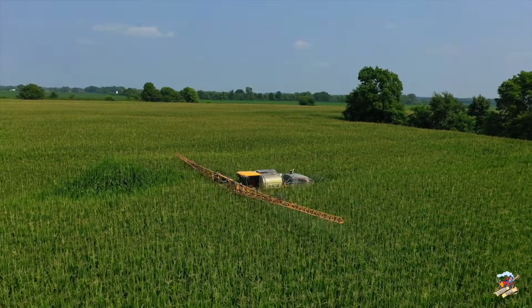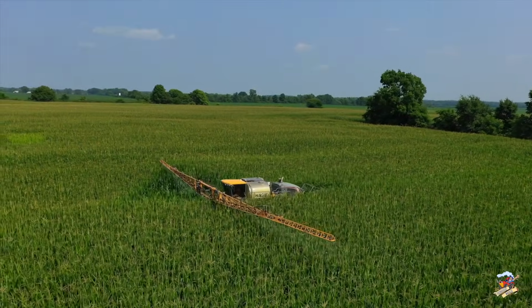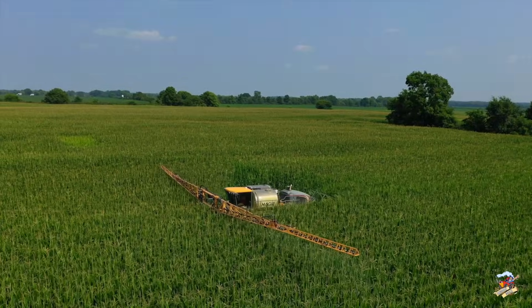The field he sprayed in this video is 90 acres. It does have an offset in it, but he was able to spray this field in just under an hour.